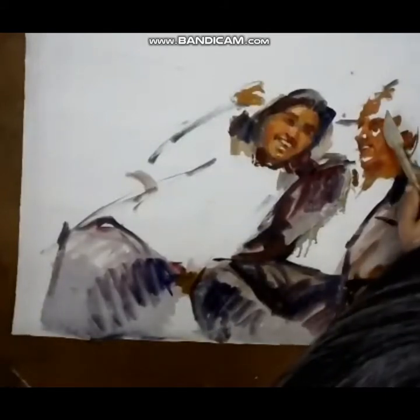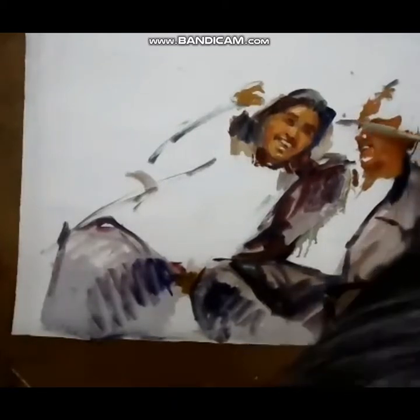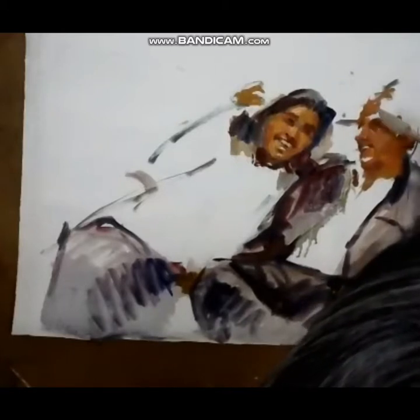Let my spatula do some of the mixing, else it will be very thick. I don't want it to be too thick.